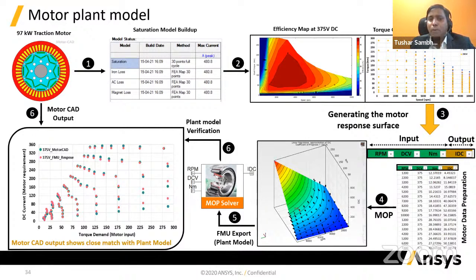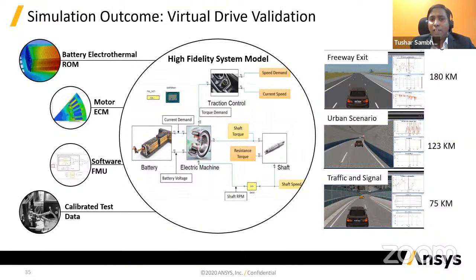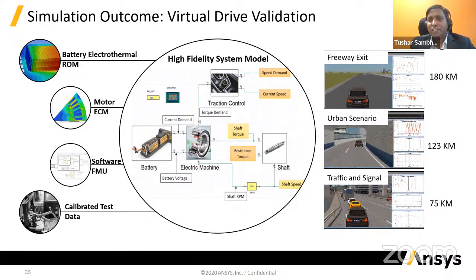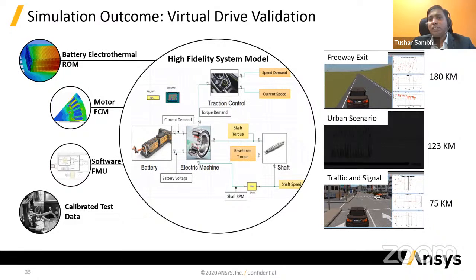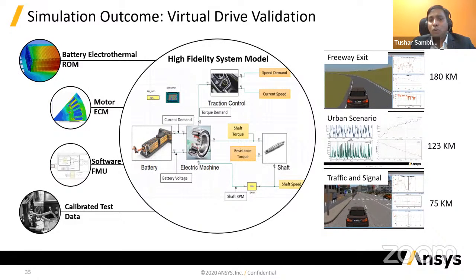Once you create a meta model of your electric machine, you can integrate it into the vehicle models together with some kind of driving simulator. You can simulate different drive conditions, be it semi-urban or urban conditions. You can even simulate the traffic and signal conditions as well. And you can then see what kind of range you get with the different motors, and what impact each has on the overall range of the vehicle. You can change the motors and see what effect it will have on the overall performance.